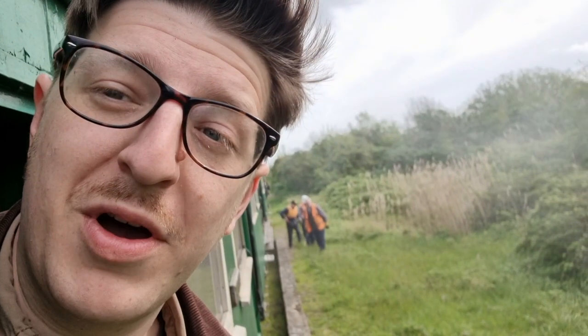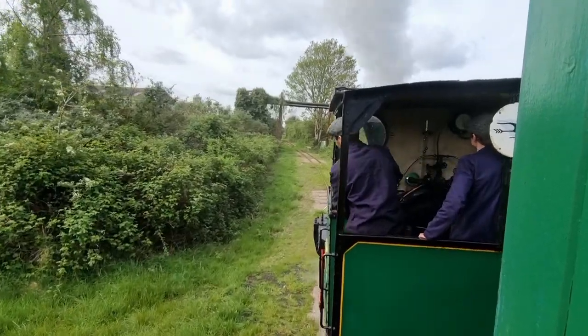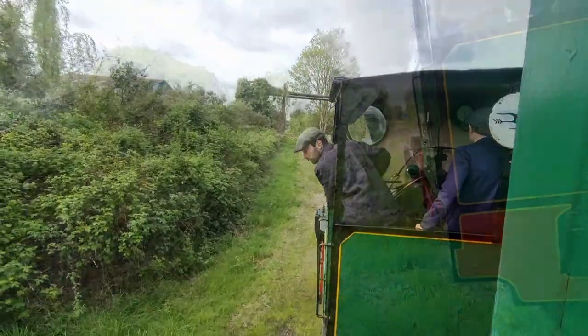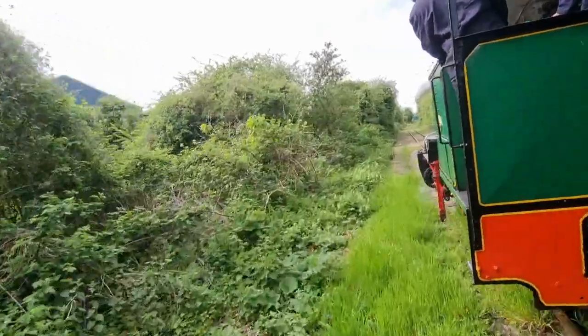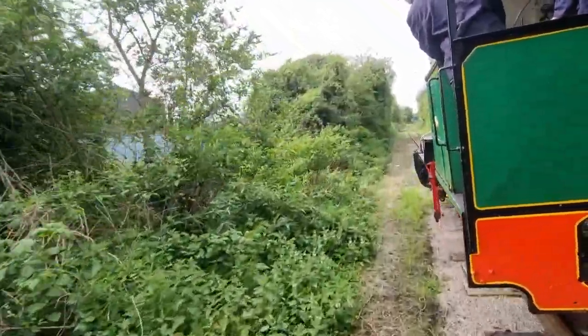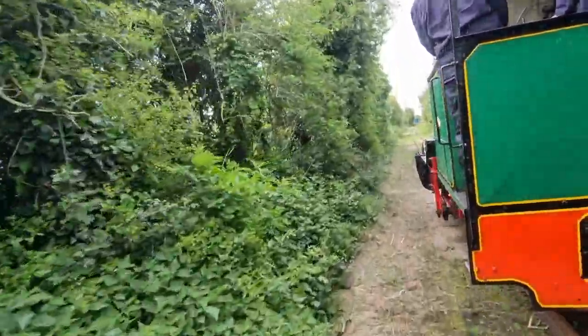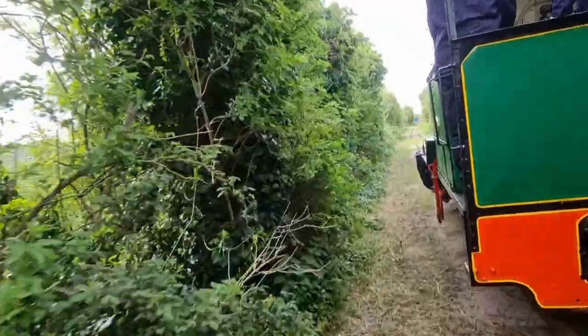Just dropping off the partway team. Now going onto the viaduct.